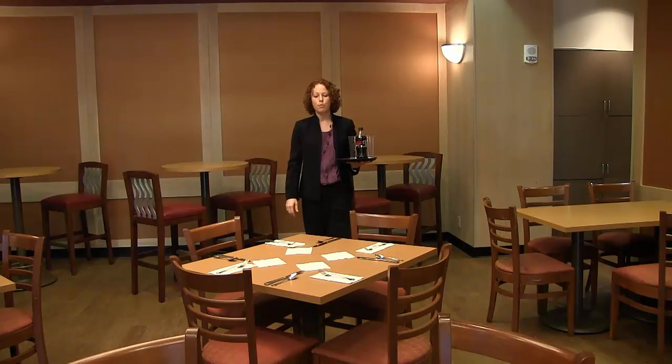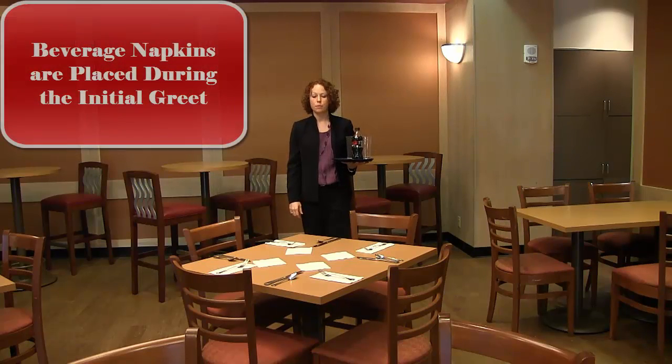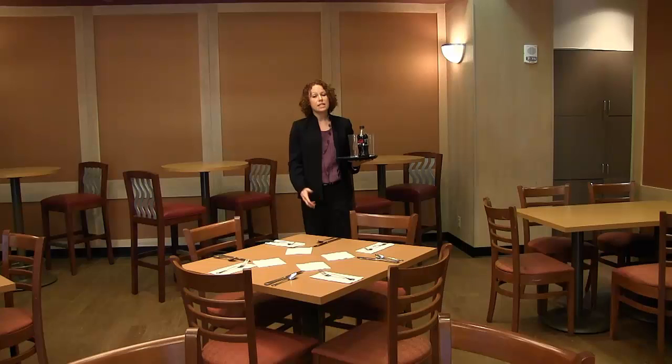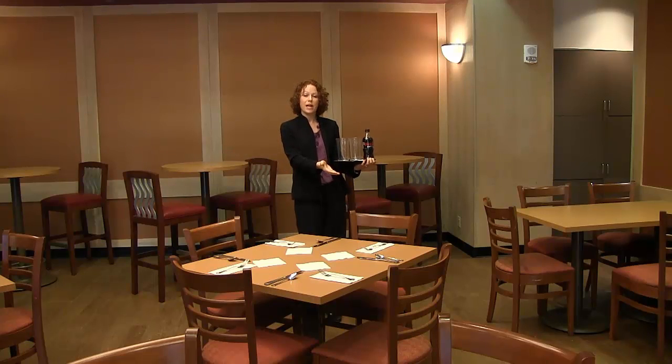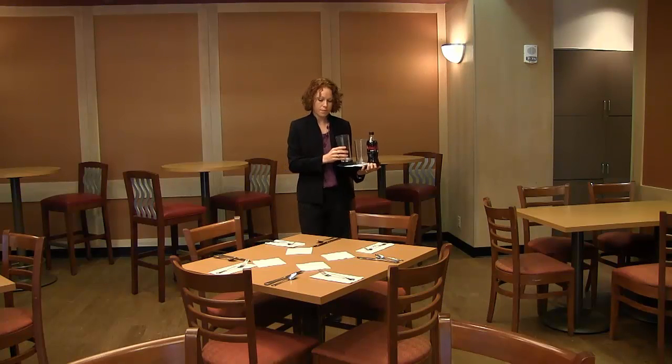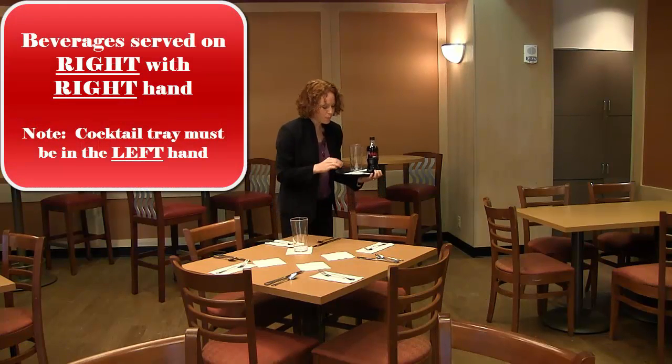As you can see on the table before you, the beverage napkins have already been placed. We'll assume the guests have already ordered and we're ready to deliver their beverages. For this example, we'll start with iced beverages. We'll pretend the lady in seat 2 has ordered an iced tea and the gentleman in seat 3 has ordered a Coke Zero. Ma'am, your iced tea. Would you care for a straw?